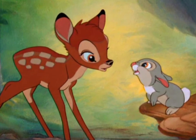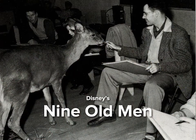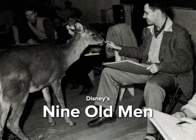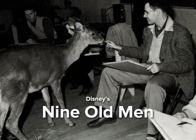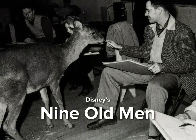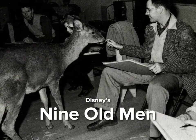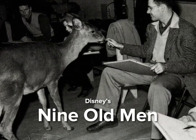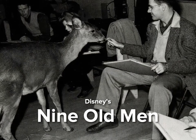And one of the reasons it was so awesome is because of the way Disney and his crew did it. Disney had this crew that became known as Disney's Nine Old Men. Now they weren't old at the time, but their techniques were revolutionary. They actually brought this deer into the studio to do life drawing with it, so that they could learn more about how animals actually moved, how their muscles moved, what their expressions were like, things like that.